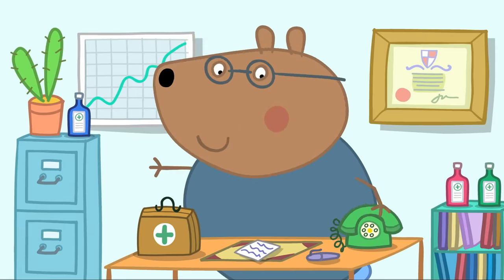Peppa Pig. Chinese New Year. It is another day at playgroup. Good morning, children. Good morning, Madam Gazelle. Today we celebrate Chinese New Year. What's that? It is when we welcome in the new year with parties and dancing and fireworks.